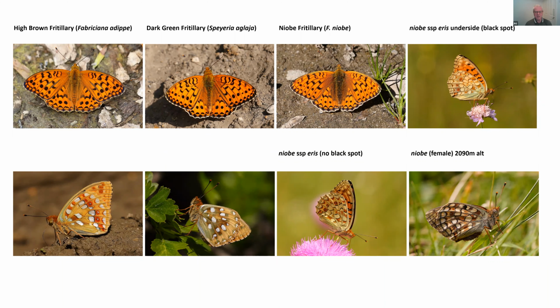They used to be called Argynnis, the family name, along with Silver-washed, but they've now been renamed. High Brown as the genus Fabriciana, and Dark Green as Speyeria. These are males at the top. The High Brown, sadly, is a species of considerable concern in Britain. It's limited to a number of sites, mostly in the West. I don't believe it flies in company with the Dark Green Fritillary, certainly does in France.